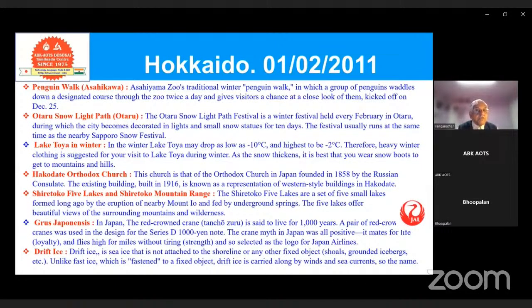Then Otaru Snow Light Path. Otaru Snow Light Path Festival is a winter festival held every February in Otaru, during which the city becomes decorated with lights and small snow statues for 10 days. The festival usually runs at the same time as the nearby Sapporo Snow Festival.